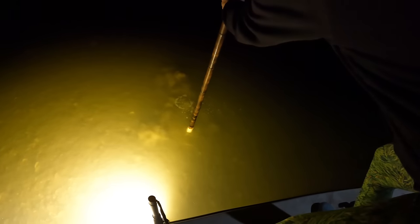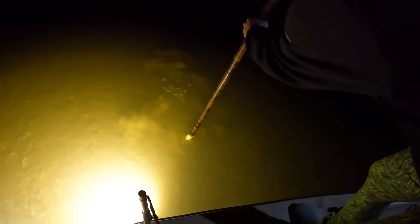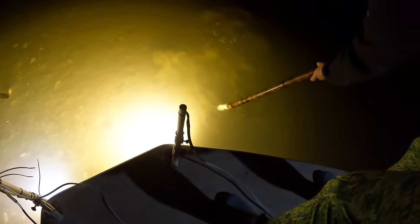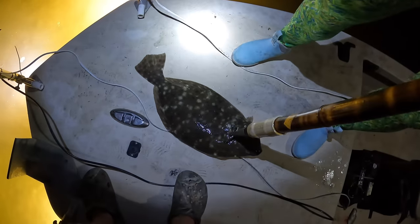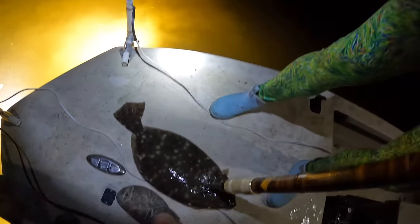Yeah. Finally got the stink off the boat. So, all right, camera's on, babe. Go ahead. That's a huge flounder. Babe. Okay. I need you to, all right, you got him good. Just bring him right up onto the deck of this boat. That's a huge flounder, babe. Huge. Woo. Huge. That is an absolute monster, folks.